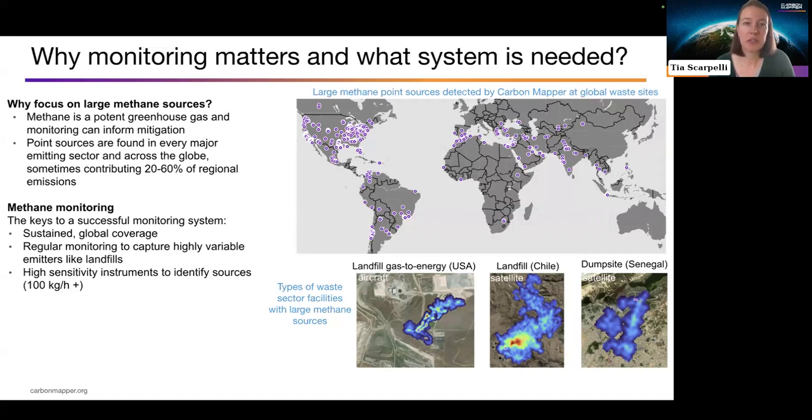So we see methane monitoring as one of those key tools to help inform mitigation and make informed decisions regarding what we want to prioritize for methane mitigation. There are a couple of key factors when we think of how to do this monitoring successfully. One of them is having global coverage of your monitoring system. This is especially true with satellites, because they provide global coverage of the world, especially in regions where we don't necessarily have on the ground monitoring, and we might not have any other types of observational data of true methane emissions.